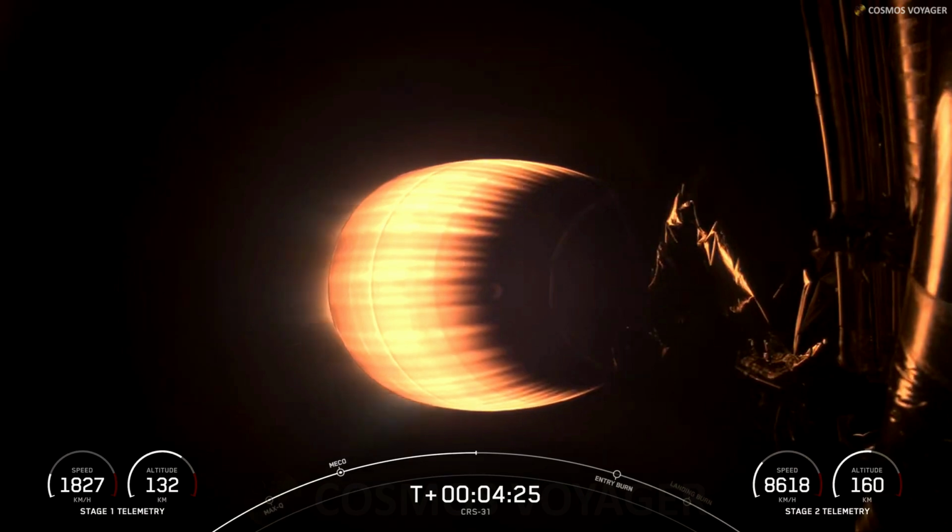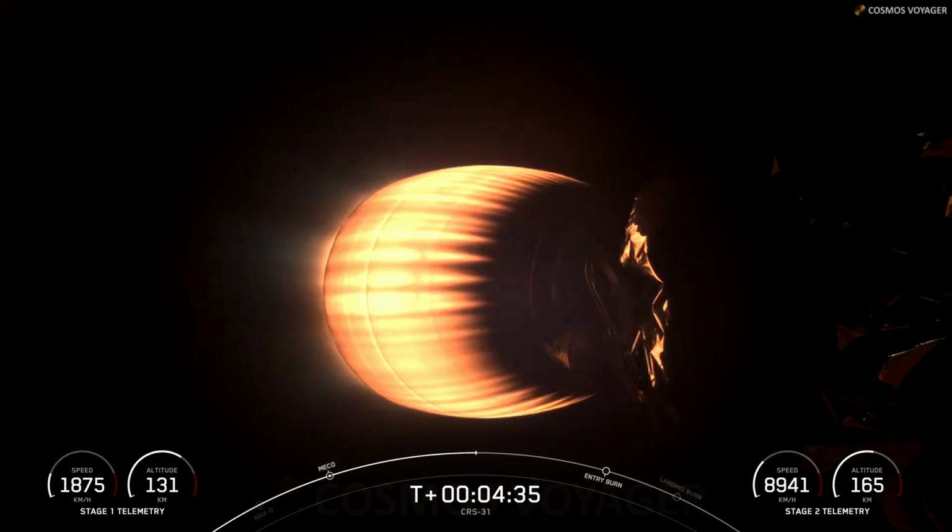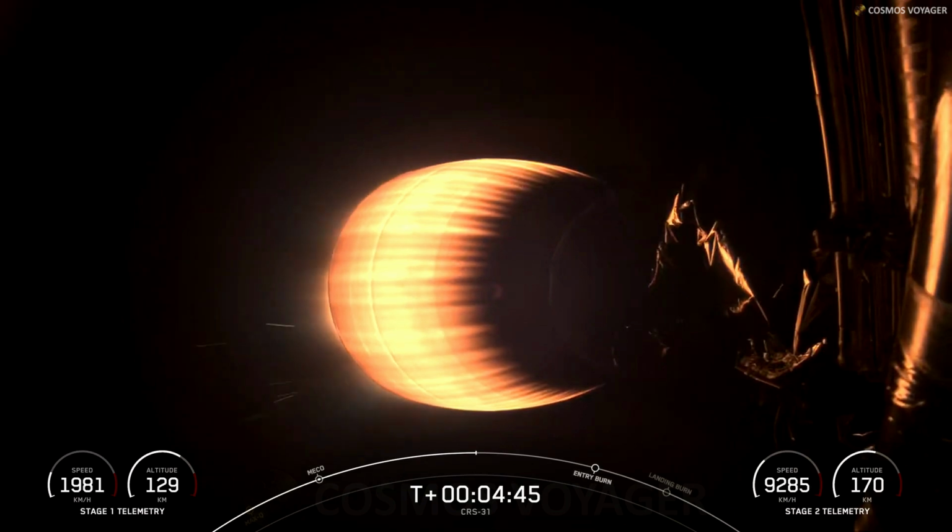And for that entry burn, we relight 3 of the 9 M1D engines. Vehicles are all on a nominal trajectory. You heard that call out. Again, for that entry burn, we will relight 3 of the 9 M1D engines, starting with the center E9 engine, followed shortly after by the E1 and E5 engines, which are on either side of it. And this burn will slow the vehicle down as it passes back into the Earth's atmosphere.